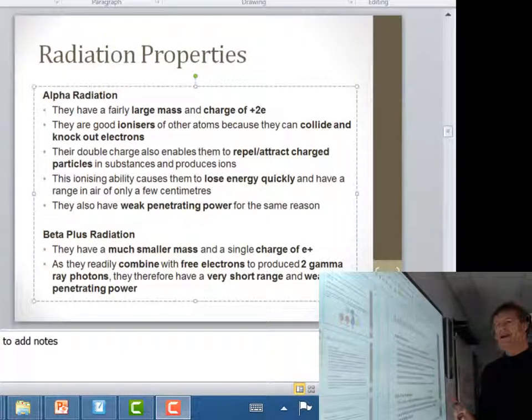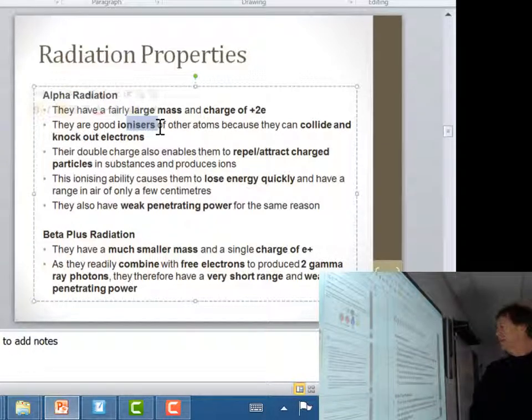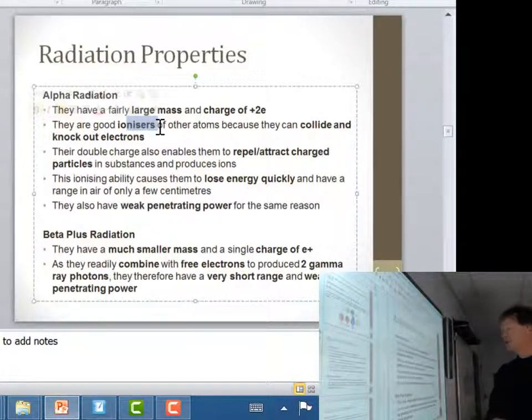Okay, so we're saying that alpha radiation has a fairly large mass, and it's got a charge of +2, so that makes them good ionisers because they can collide and knock out electrons or even attract electrons out. The double charge obviously helps with that, and it can also cause them to repel certain particles and substances, and that also helps produce ions, by the way. Their ionising ability causes them to lose that kinetic energy very quickly, and therefore they have a range in air of only a few centimetres. They also have very weak penetrating power.